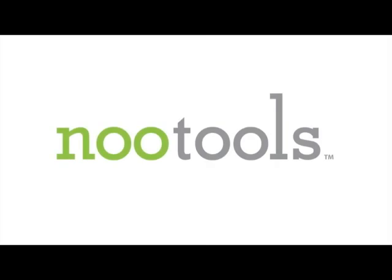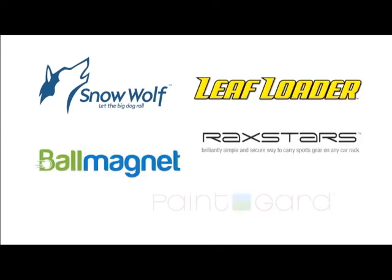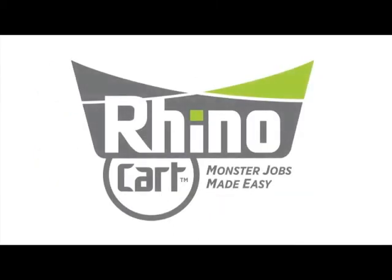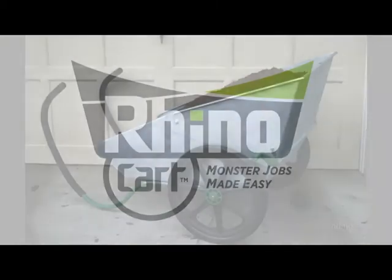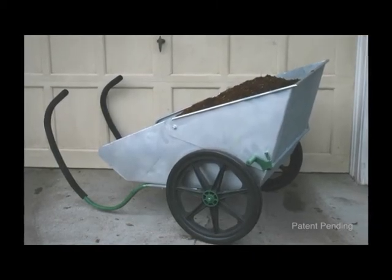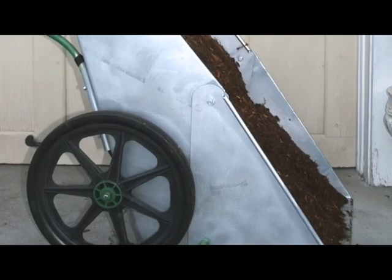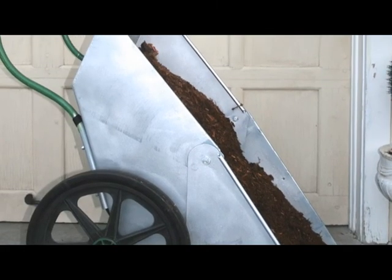From New Tools, the company that makes tough jobs easier, makers of the Snow Wolf, leaf loader, and other highly functional back-saving tools for your yard and home, introduces the breakthrough Rhino Cart Yard and Garden Cart, so everyday people can handle heavy-duty jobs. The cart's unique ergonomic design puts balance and leverage to work for you.